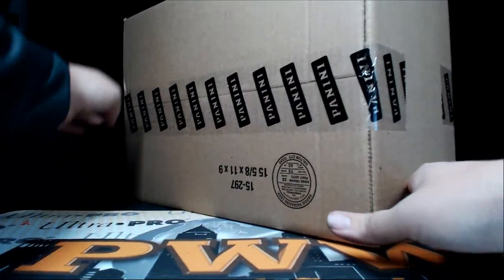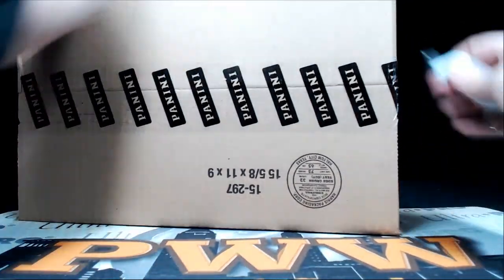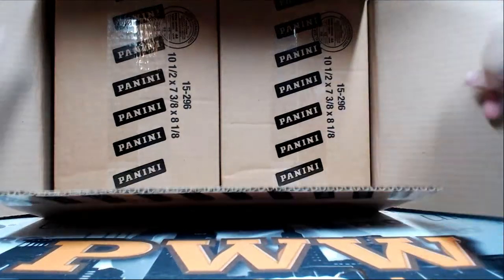But here you can see our case is sealed and ready to go. It's large and in charge from Panini. So this stuff looks pretty sick on some of the early breaks I've seen today. Good luck to everybody. 20 awesome hits is what we expect to see.